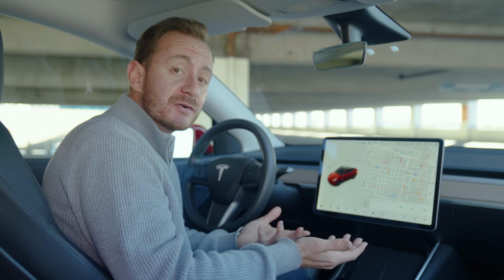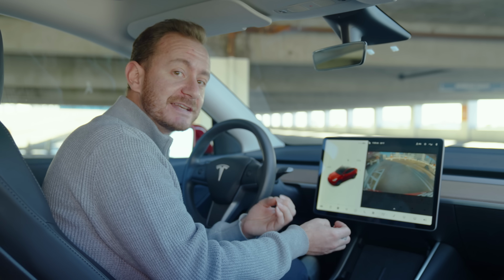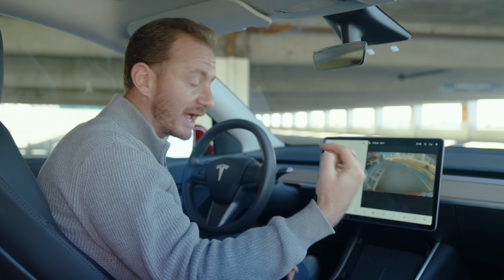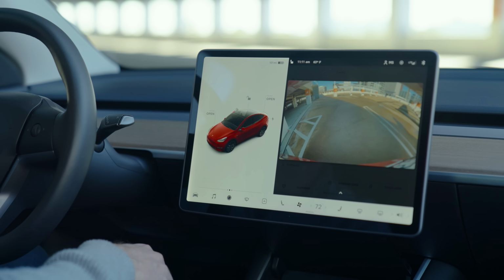One of the things I like the most from a tech perspective is the different camera views you can get. Now, from just a standard rear view camera, there's a really high definition and kind of a fisheye lens so that you can see pretty far in both directions, especially if someone is coming at you from the side. And if you press this little arrow, you get a view of the ground looking back from both sides, which is really helpful as well.